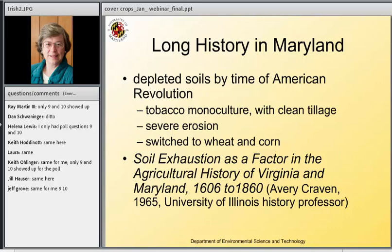It was done with very clean tillage, and it was done, of course, in the part of the state where colonization occurred first, and there were very severe erosion problems. And it was only after people grew tobacco for 2 or 3 or 4 years at the most that they switched to other crops like wheat or corn. Now, the record shows that when that switch was made, the wheat yields were 10 bushels per acre, nothing that we would consider even bothering with today.